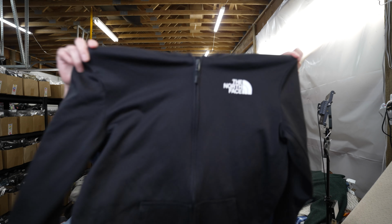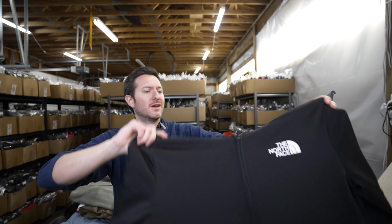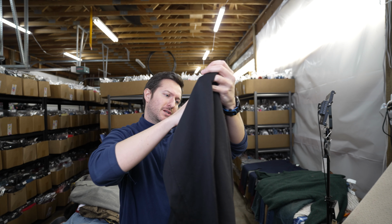This is just a plain North Face full zip hoodie. Good size. I think it's a women's extra.